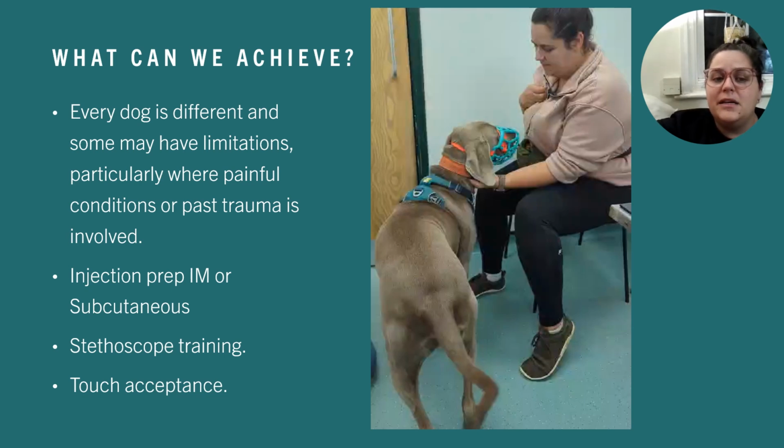The three main things we tend to start with for veterinary care in particular is injection preparation. Generally, we start with vaccinations, because that's normally when people have got in touch with us, because their dog really struggles at the vets, they really panic, and vaccinations are coming up, and that's a really stressful time for them. So that's normally one of our first things, along with stethoscope training so that we can listen to their heart, and general touch acceptance, so we can handle the dog in different areas of their body. This gives them the basic setup, and then we can tweak it to each dog for different things that they've got going on.